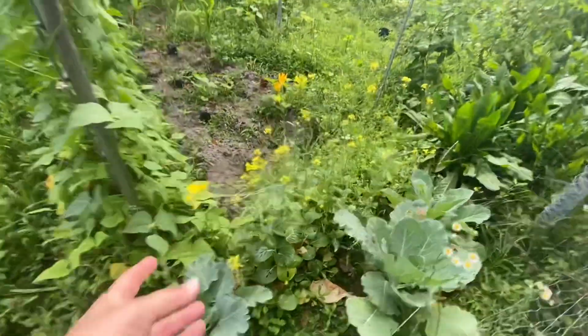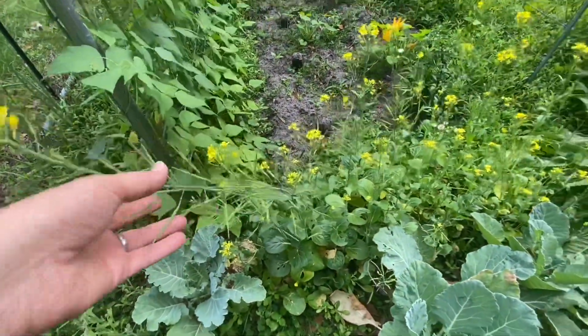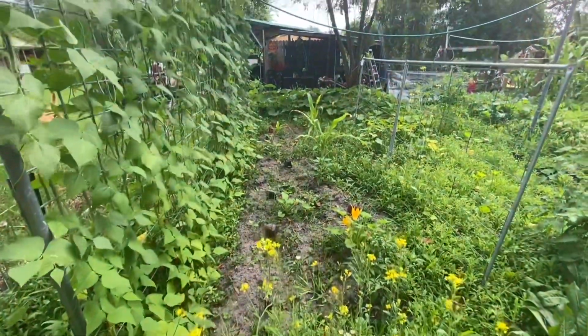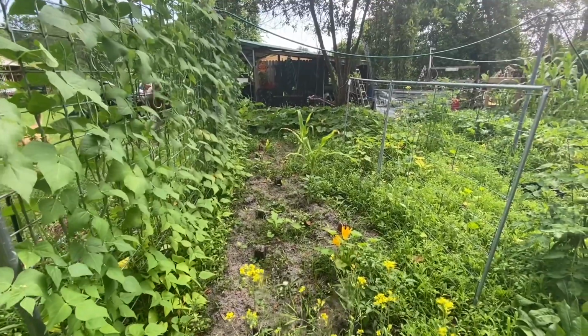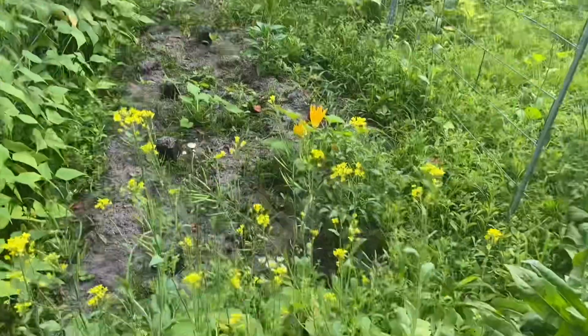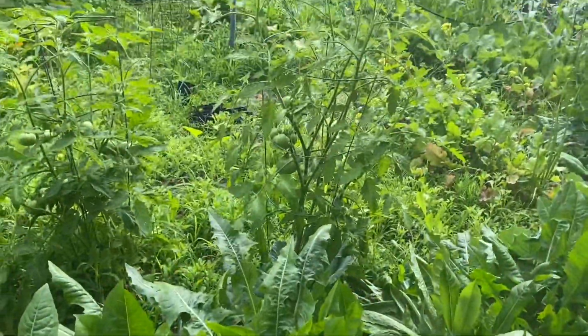My chard went to seed, which is fine. Look at all the seed pods. That is awesome because I can grow more chard. We eat that in a salad. Our zucchini is not looking too hot. Zucchini just didn't really do a whole lot this year. Peppers look pretty good. Of course, we got dandelions galore.